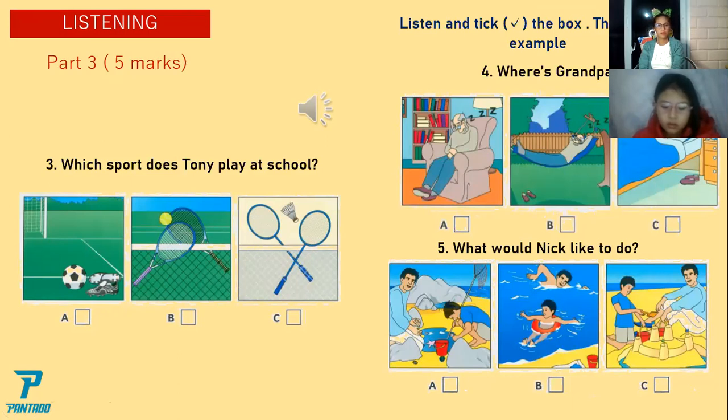Four. Where's Grandpa? It's time for lunch. Where's Grandpa? He's sleeping. Where? In bed or in the armchair? He isn't in the house. He's in the garden.